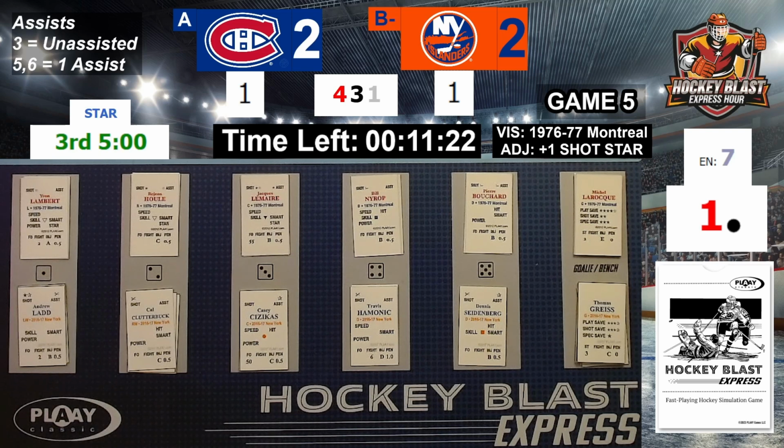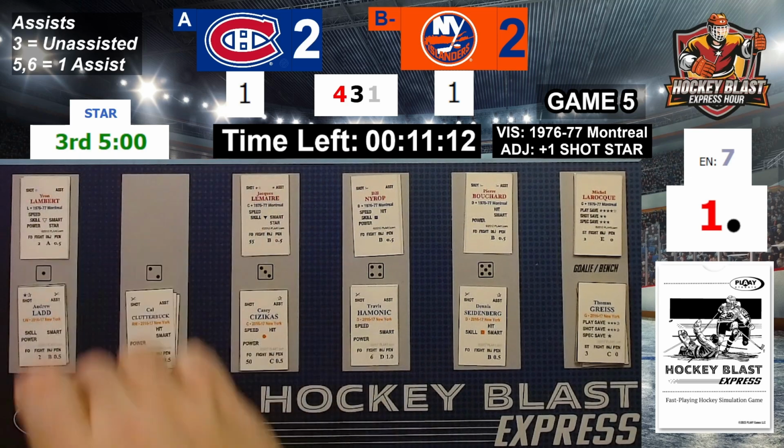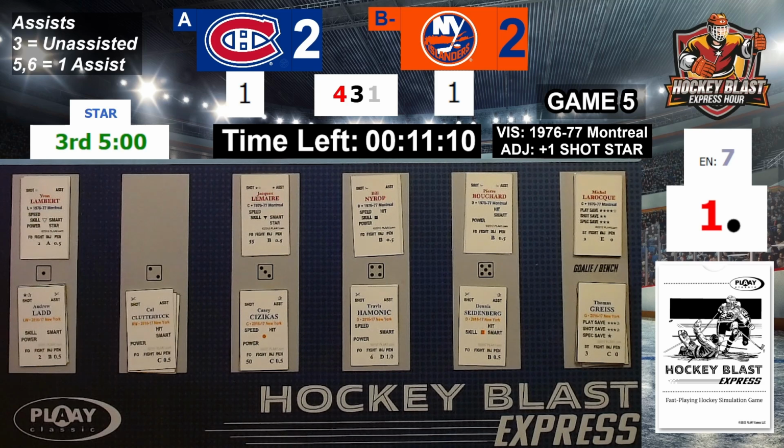Quality check to begin the third period between Casey Cizikas and Yvonne Lambert. Hull needs to flip from that. Yep, I just remembered. So Casey Cizikas against Yvonne Lambert. It will be for the quality of star. It looks like Lambert's got that one with star.